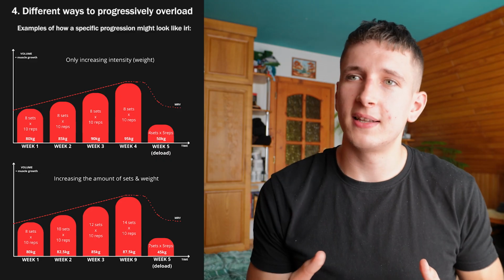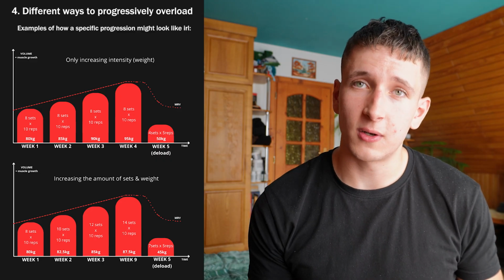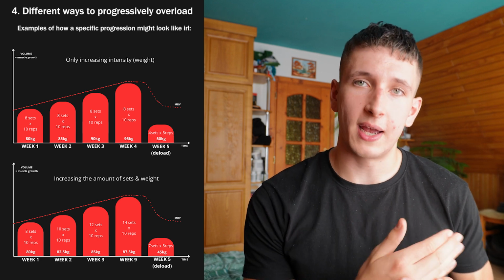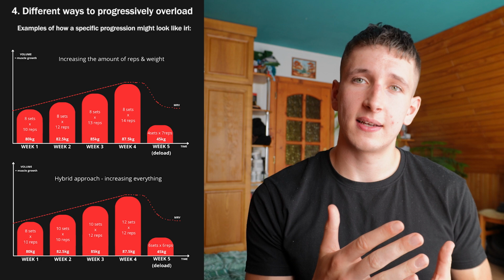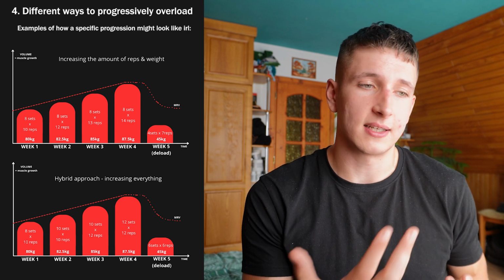And obviously the real life progress will probably not be that smooth, but I just made these charts so you can grasp the concept better. So now let's look at some different ways you can progressively overload during the cycle from week to week. Basically there are many different ways to do so. For example, you could increase only weight, you could increase sets and weight, you could increase reps and weight, or you can just increase everything at the same time.